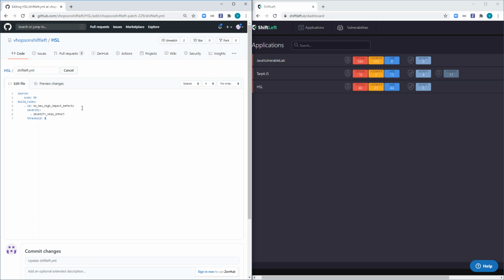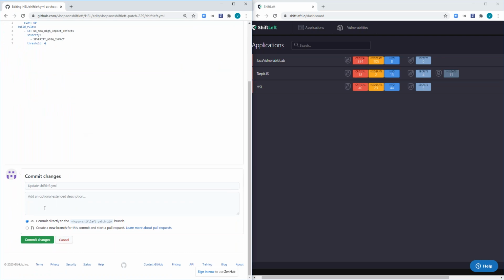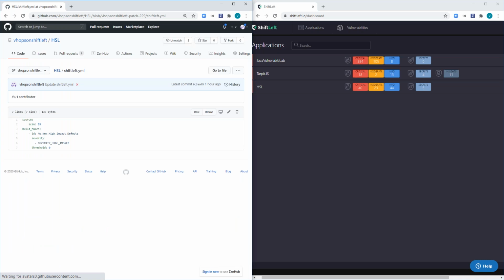Multiple rules can appear inside of this. It's no problem at all. And you can see that I'm saying that the severity is no high impact findings and a threshold of 0. We could have made this 1, 2, or 3, and it would also allow the entire pull request to go through. But what we're going to do is see simply that the moderate disappears. Now that we've made that change, we're going to commit it back to the same branch. And the way our CI system works is that we'll need to go into the pull request and reissue it.